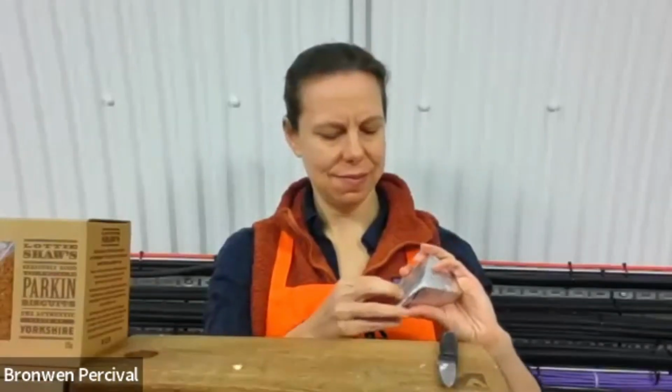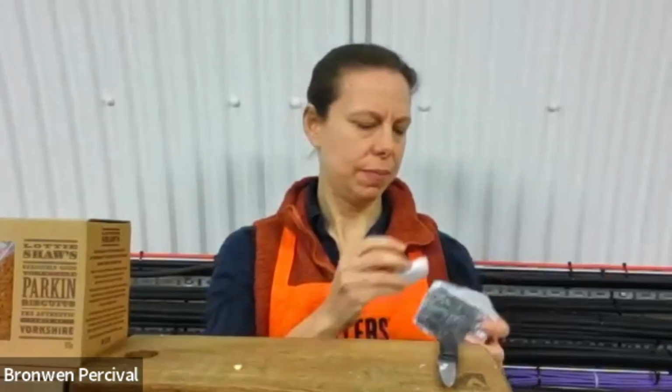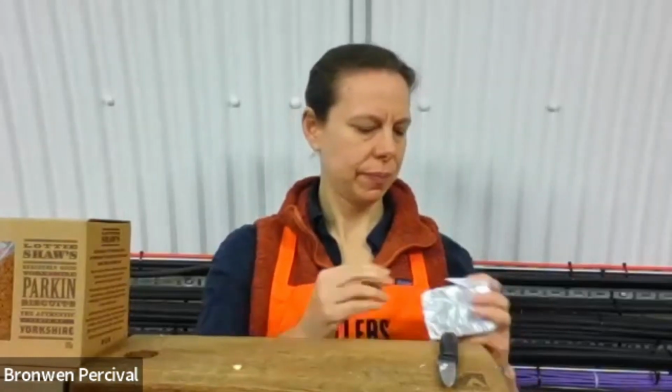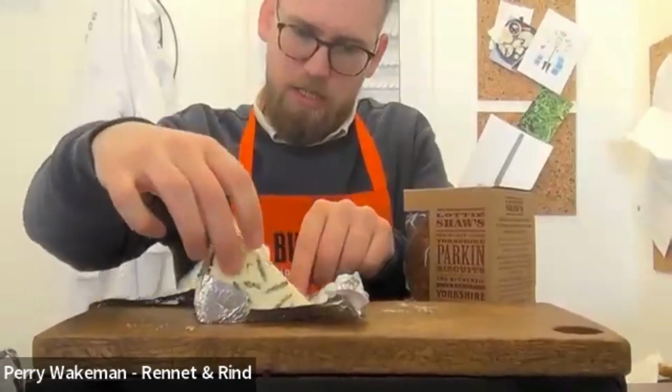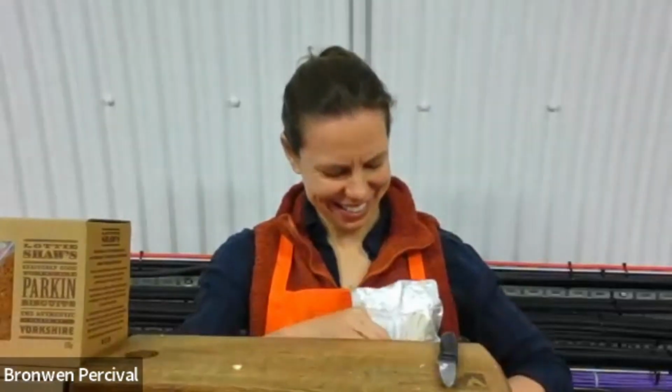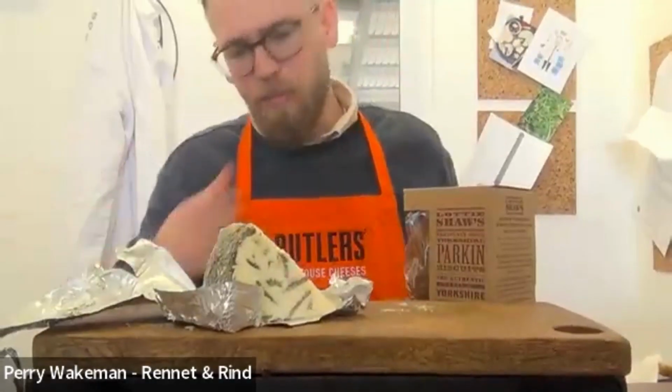Right, next cheese is C21123. Excellent. Here it comes. Oh, it's another white one. It is, yeah. Looks amazing from this side, Perry.